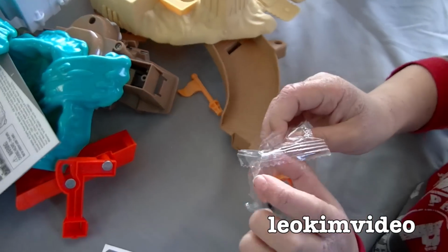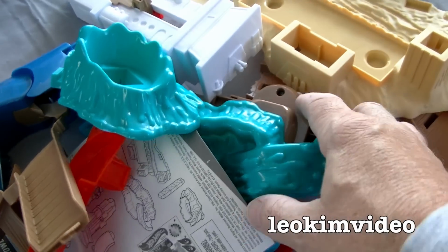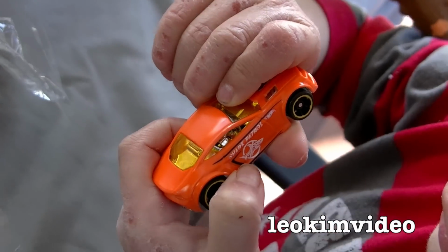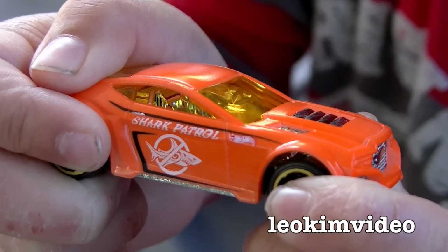Well, you can open the Hot Wheels there, the colour changer Hot Wheels, and they love those, but this actually looks like a fair bit of a daddy build here. I'm going to have to resort to the instructions to put this playset together. Do you like that car? That looks fantastic, doesn't it? It's different to your other ones. It's got a little shark on the side too.